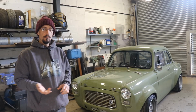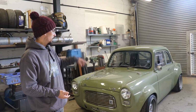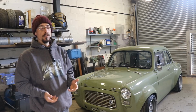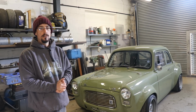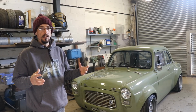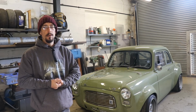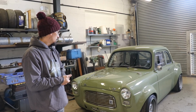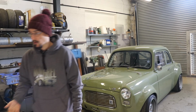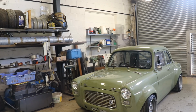So I contacted Piper, who supplied the exhaust, and they said that the current system would be about 96 decibels. So I ended up buying another center section with a silencer in it, which they said would take it to about 92 decibels. So did that, and then obviously I was a bit worried that it still wouldn't go through.